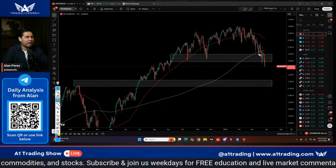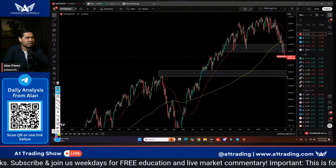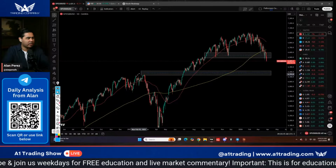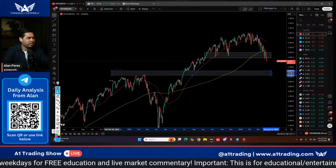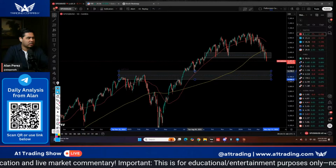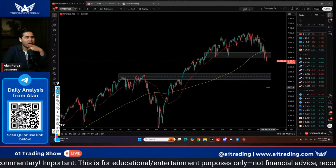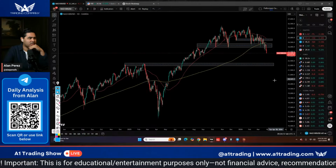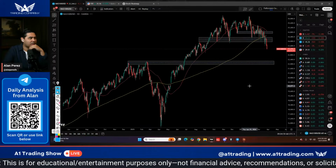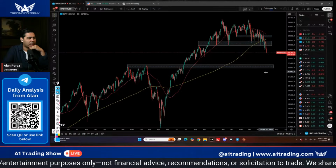That's not good. The next level of support, where I think it lies, will probably be the 6,200 handle. If you look left and move this zone all the way to the left, you can see that this is where previous support was. But yeah, not pretty at all. So that's the S&P. The Nasdaq seems to be leading the way as far as relative weakness goes, and 22,000 is the next level of support there.